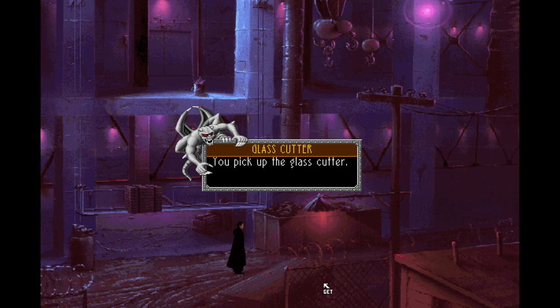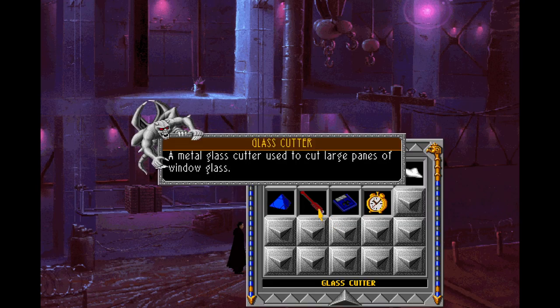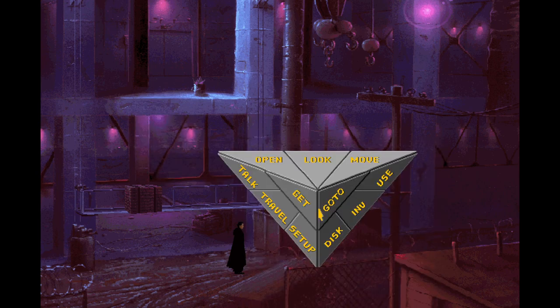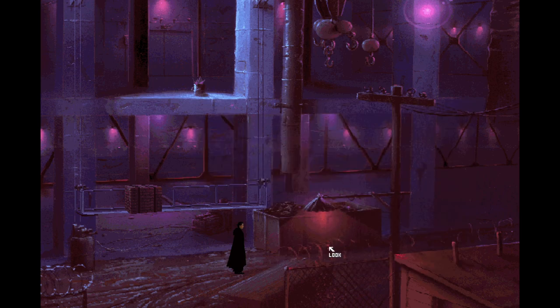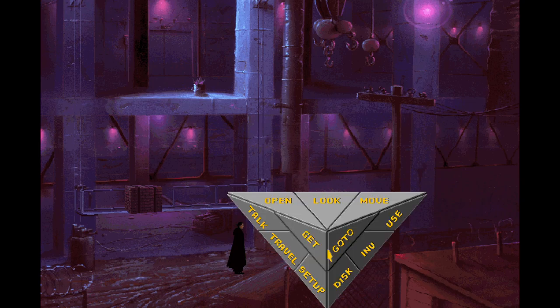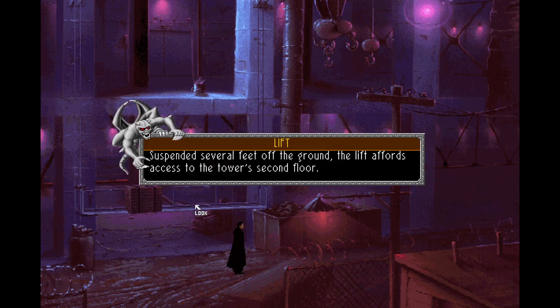You'd think that our utility belt would have something like that already. A metal glass cutter used to cut large planes of window glass. Can we think of any glass that we could cut? I can't use the glass cutter here. I wonder if that's the only thing I need to get from here. And then I need to go somewhere else and use the glass cutter. Well, let's just click around.